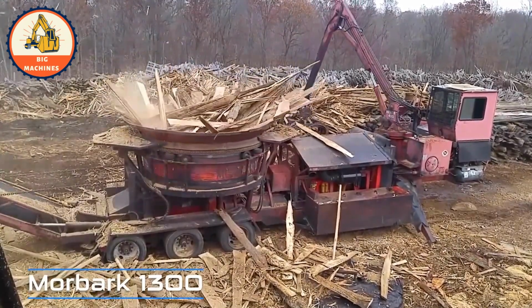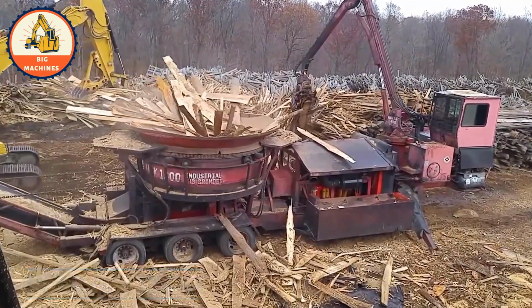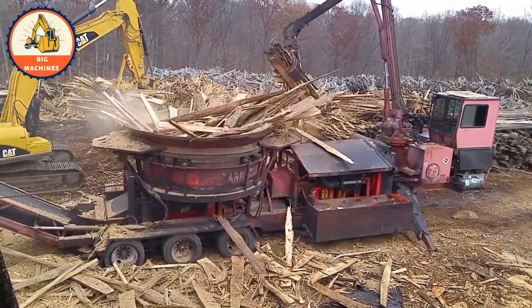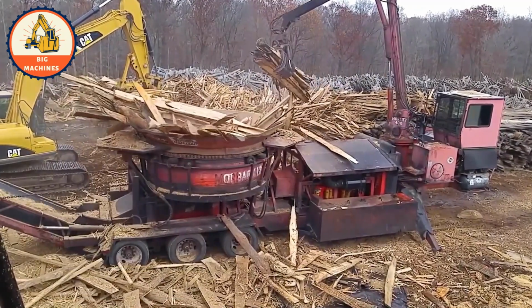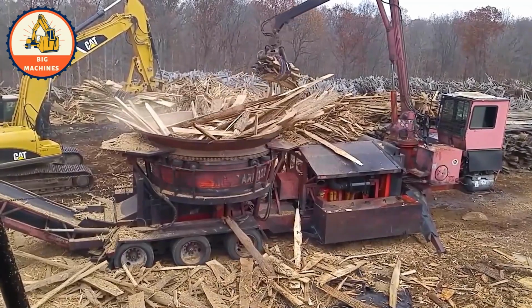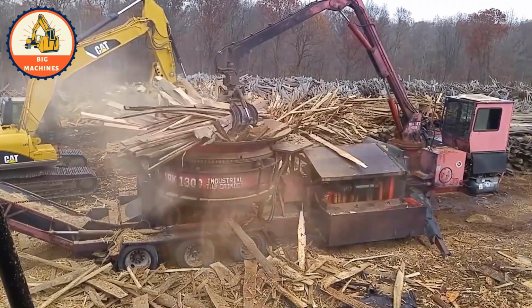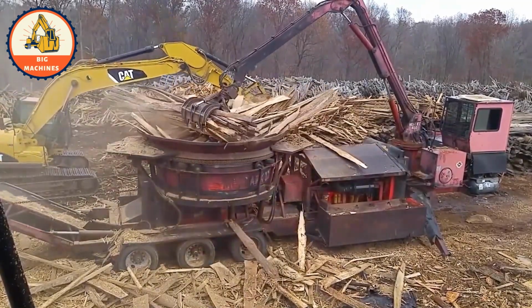Look at that. This beast features a 1,000 horsepower engine, delivering relentless power to efficiently process large volumes of wood waste, including whole trees, stumps, and brush, ready to turn your waste into valuable mulch. The Morbark 1300 is here to get it done.